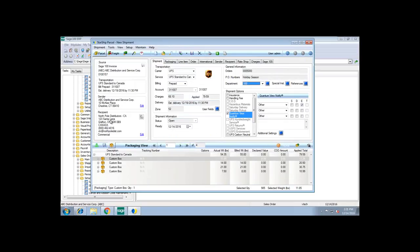Nice thing with Starship, you can also default international services to each of your ship vias. So here, this is an international order. So I just have set up, hey, if it's UPS Ground, but if it's international, automatically select UPS Standard to Canada. Most certainly, I can click on this drop-down and make a change. You know, I can change carrier and or service. Just because it's automatically selected doesn't mean it's locked in place. Sender, that's just the company the order is coming from inside of Sage, and recipient, of course, is the ship to. Okay, we do support multiple companies as well as locations and or warehouses.